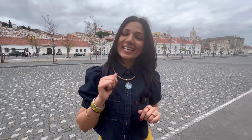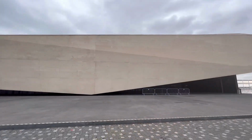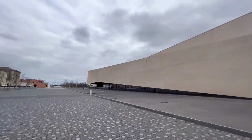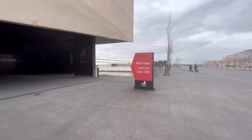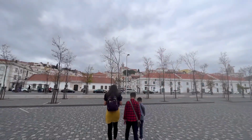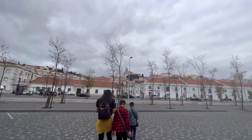So today we are in Alfama, Lisbon. We're going to explore the neighborhood and take you guys with us. We took a cab to the cruise port of Lisbon. There is a rooftop bar that is open on the weekends only. We thought it was open today, so it's not.